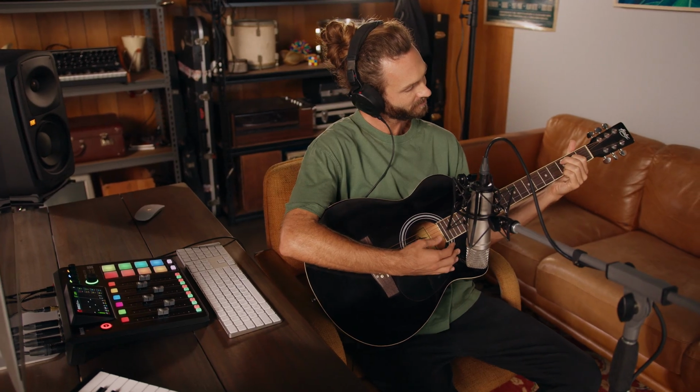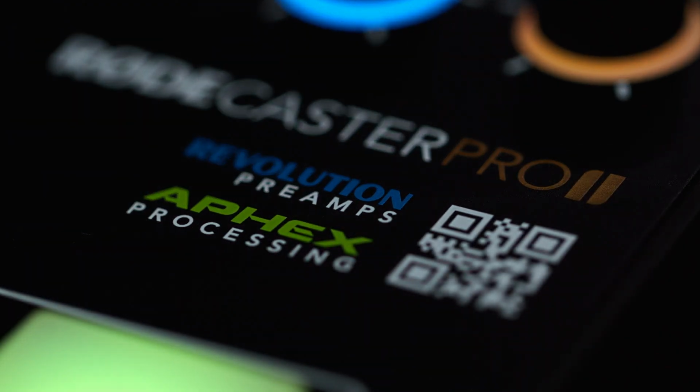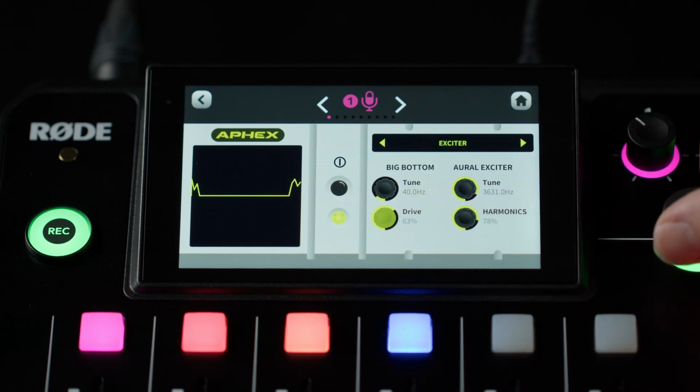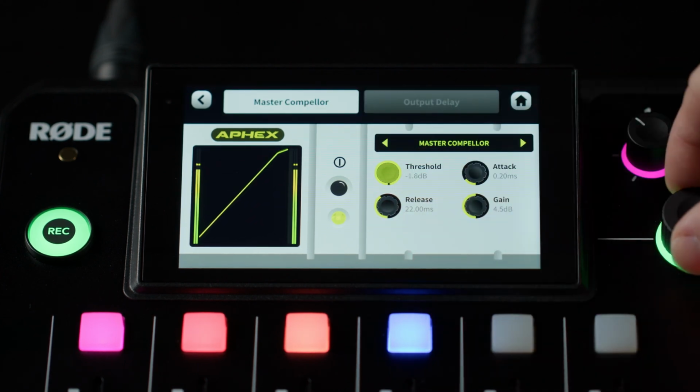These phenomenal preamps are also incredibly transparent, allowing every detail of your mic or instrument to shine through, providing a clean platform to shape and enhance the signal using the onboard processing and effects. Speaking of which, the RØDECaster Pro II features a whole suite of studio quality processing powered by one of the most revered names in pro audio, APHEX. These APHEX processors have been specifically remodeled for the RØDECaster Pro II to deliver authentic emulations of classic hardware units. This includes the Aural Exciter for adding sheen and sparkle, the Big Bottom for adding richness and depth, and the legendary Compellor Master Compressor and Leveler for adding that all-important final touch.